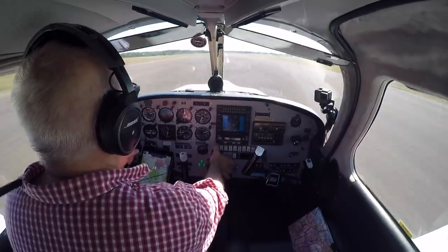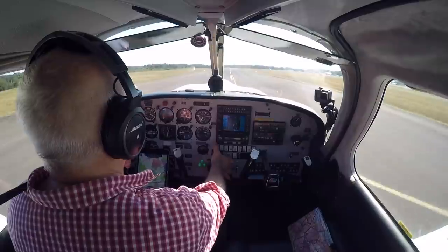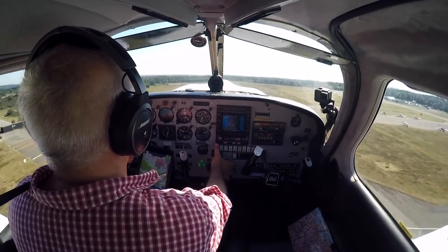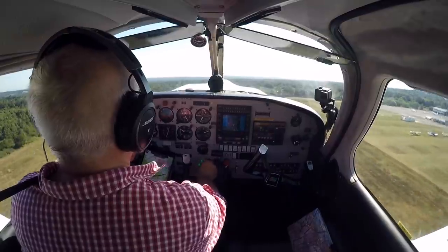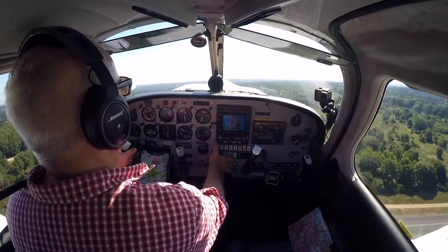Contact Farnborough radar 133.440, QNH 1016, squawk 0465, holding northwest of Fleet Pond and not above 2,000 feet, Golf Bravo Mike. Golf Bravo Mike, VFR, please. VFR, Golf Bravo Mike. That is Golf Bravo Mike, is that correct?